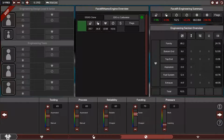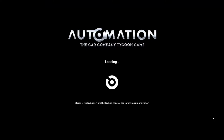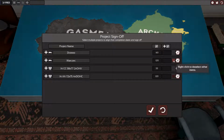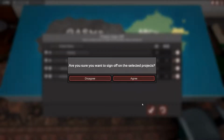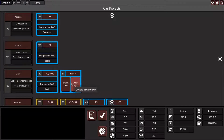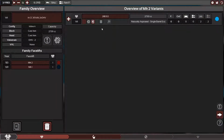If we throw some money at it, let's bring this down to 65. That's about half price. Throw some reliability in there. There we go. It'll be a very reliable engine. Have our forecaster. Go with the 5-year for this one. Even the factories take the same time. Now we have our Silnys. No doubt about this one. Go to the engine project, new facelift.